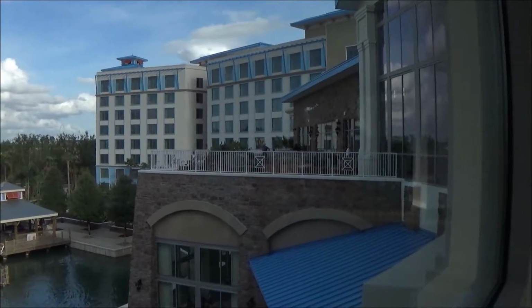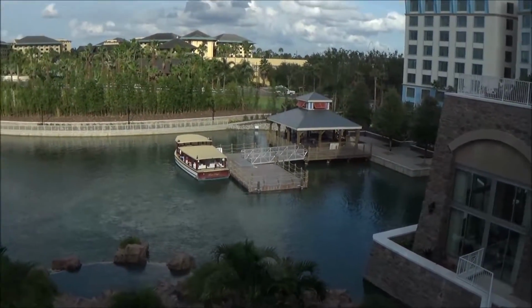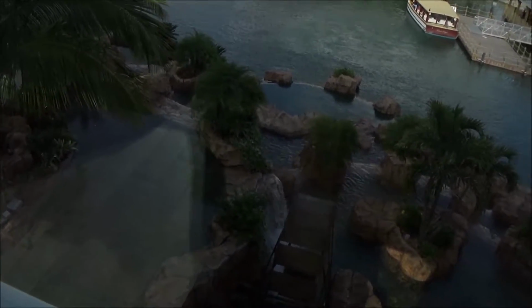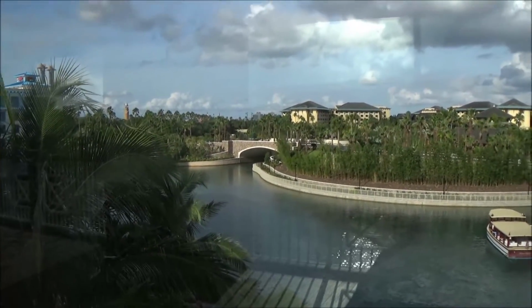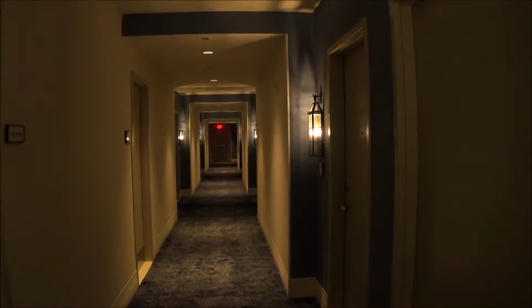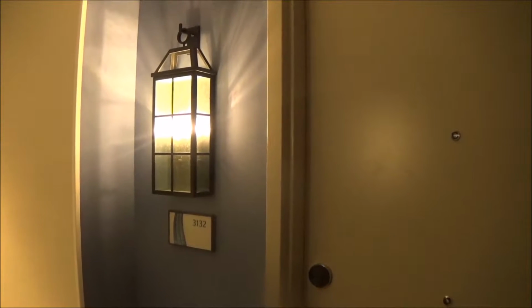This is a view from the second floor down to where the waterfall of the place is right below us. You can see the boat there and the water area leading out underneath that bridge right there will take you to the parks. All right, and this is up the hallway where our room is, and we're going to take you in for the room tour now. As you can see, we were in room 3132.